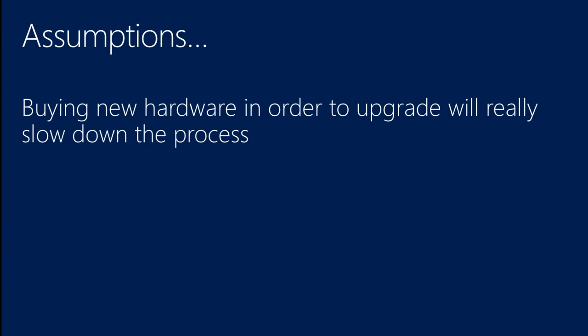The next assumption that we're making: buying new hardware is not the end of the world, but it does really slow things down. So if at all possible, you're probably going to want to avoid buying new hardware in order to upgrade your private cloud. There are pros and cons here. I've been spending the last couple of months going around and talking to people and saying, hey, how long does it take you to roll out a new version of Windows Server? And I'd get an answer like, it takes us 14 months. I'm like, okay, let's break that down. Where does that time come from?